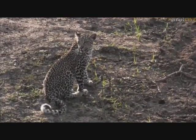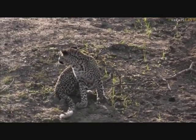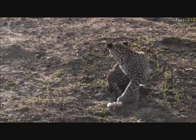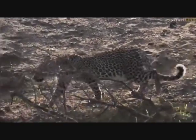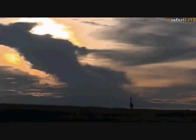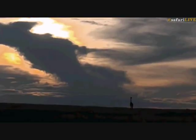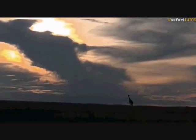Something that gets me just as excited as this little leopard is what Tayla has up in the Mara. She has bat-eared fox. It's not something I get to see very often. It's pretty amazing. Let's head back up that way. Firstly, we've got giraffes silhouetted against the sky, and you can see they're staring down into the long grass. I don't know if we're going to get a view of them, but we will try in a minute.